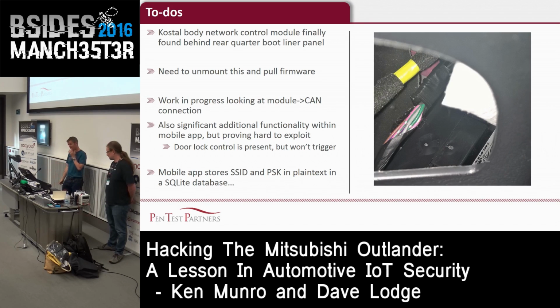They also showed us in the end where the Wi-Fi module was located. It's behind a panel. It's a body network control module. The next place we want to go is unmount that. But annoyingly, it's stuck behind the entire boot liner. It's going to be quite a job to get it out. So work on that, get it out, scrape the firmware, see what else it's doing, see how it interfaces with the CAN, see what other stuff it does.